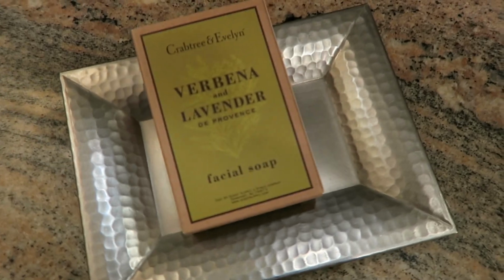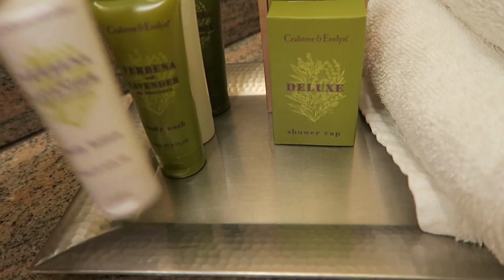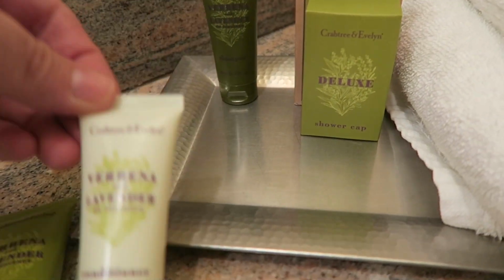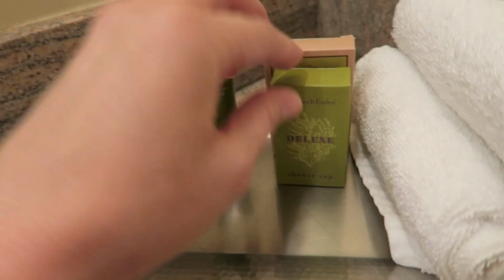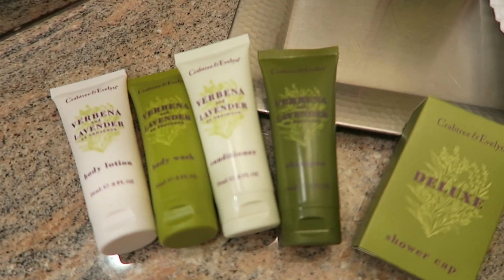That's awesome. Very nice. We have some Crabtree and Evelyn verbena and lavender soap. Whoa, we hit the Crabtree and Evelyn jackpot. Mom, actually, well, no, you don't use Crabtree and Evelyn anymore. But yeah, you'll use it in this case because it's included. Oh, these are nice. I'm actually gonna wash my hair with these.